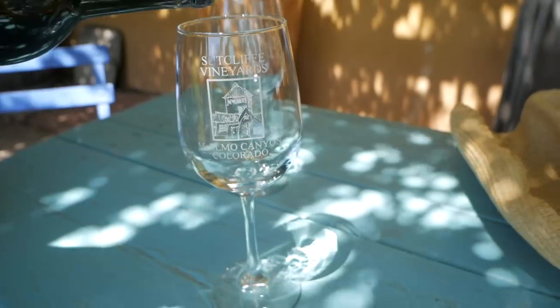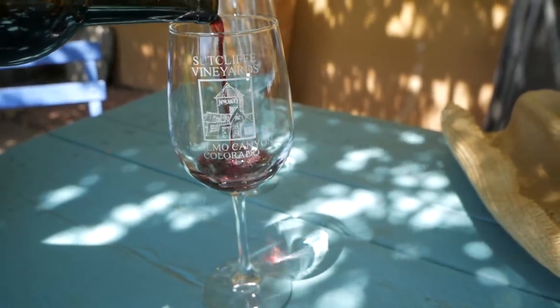That's the rosé, my favorite so far. I think that's going to be the winner right there. I love a good rosé. Love it. This is a 16 Merlot. All right.